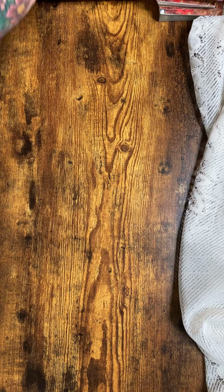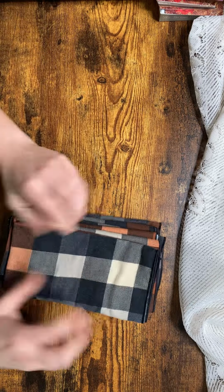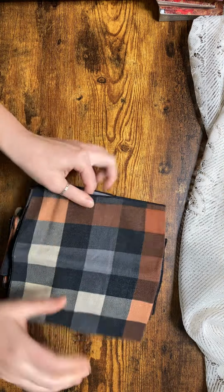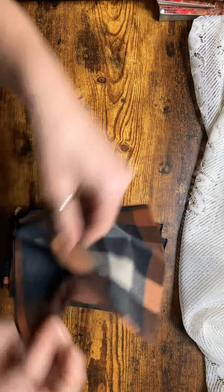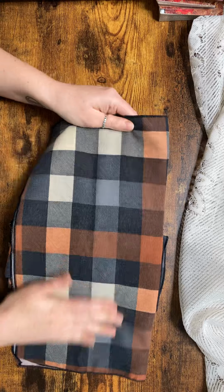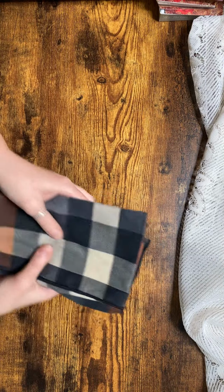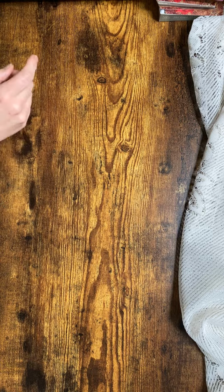Picked up some really cute fall napkins. I already washed these, but man, what a cute fall book cover that would make for a junk journal. I got, I think, 6 of them. I might list a few.